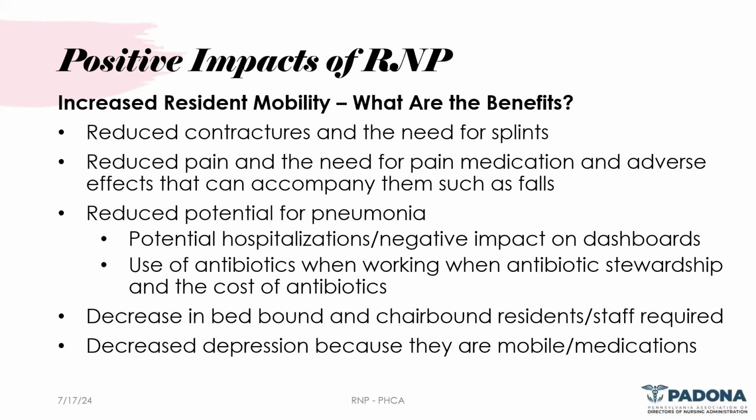But also, if the resident's contracted, we're going to have to increase how much pain medication we provide the resident. We're going to have to decrease what the resident's able to do. We're going to have to increase the amount of staff and the amount of staff time that we spend with that resident, because it's not as easy for them to move and do the functional mobility and self-care items for the day.